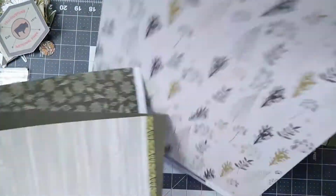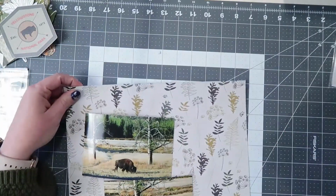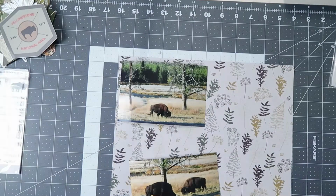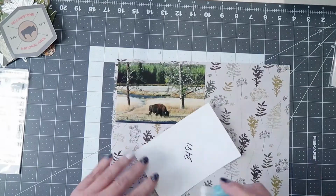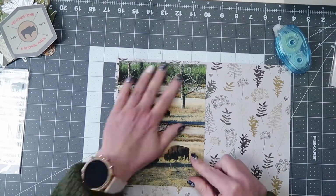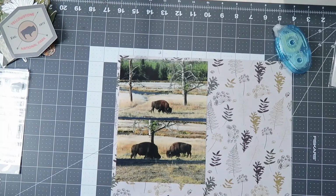Now, funny story about these buffalo, and this is why they get their own 12 by 12 layout. These were the first buffalo that we had seen so far on our trip. This is the morning of day 3. We had stayed the night in West Yellowstone, and we were headed into Yellowstone. I think we were going to some geyser basin. But up to this point, I had been really disappointed in the lack of buffalo sightings.